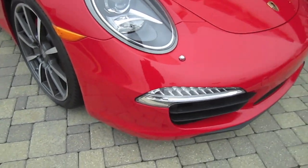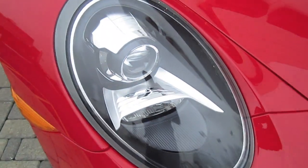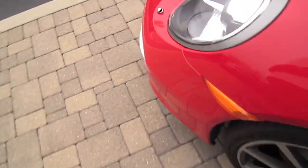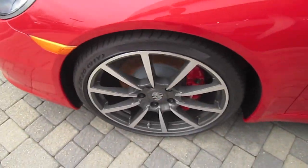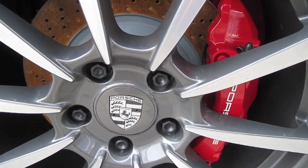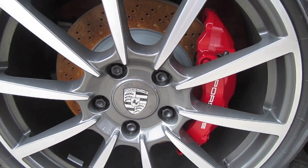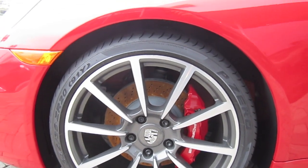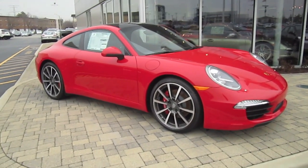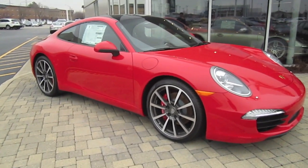Buy xenon headlights with dynamic leveling. 8.5 by 20 inch alloy wheels on front and 11 by 20 inch in rear. Rotors have 6-piston calipers in front and 4-piston calipers in back. The body shell is hot dip galvanized with aluminum doors on both sides.